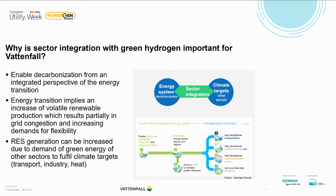So why hydrogen? Why do we need this? What we did up to now in the energy transition, we focused almost solely on electricity, and there we are quite good. In Germany, for instance, we have 42% of renewables in our system, but we didn't have a focus up to now on other energy sectors like mobility, transportation, industry and heating, and we have to decarbonize these as well. This cannot always be done with electricity. There we need a green molecule, a green gas, to decarbonize the other energy sectors as well. And as I mentioned, this can be done with hydrogen.